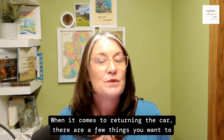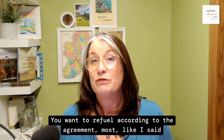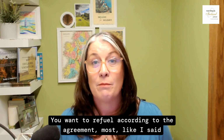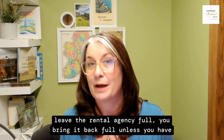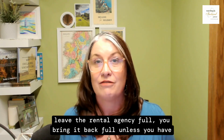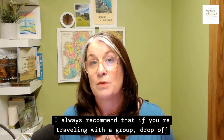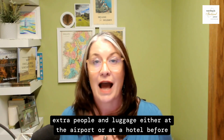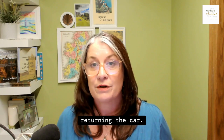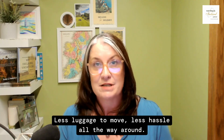When it comes to returning the car, there are a few things you want to remember. You want to refuel according to the agreement. Most, like I said earlier, you leave the rental agency full, you bring it back full unless you have prepaid the fuel. I always recommend that if you're traveling with a group, drop off extra people and luggage, either at the airport or at a hotel before returning the car. Less luggage to move, less hassle all the way around.